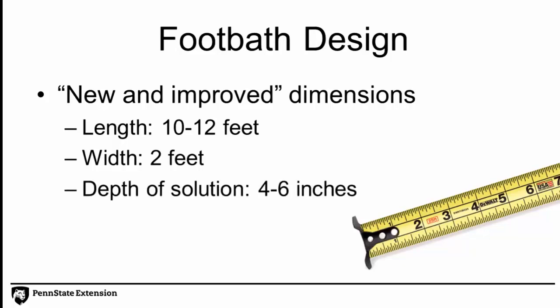We'd like to see the solution in there deep enough to cover the heels of those cows pretty well, but we don't need it excessively deep. Once again, if we get too deep on the foot bath solution, we end up using an excess amount of it. Plus, there's the potential, if we end up with a very deep foot bath solution, that we might end up splashing some of that solution onto the udders. So it's generally recommended that we try and keep it at 4 to 6 inch range. Again, it depends on whether or not the foot bath is in a level location, and I'll show you a picture of that in just a moment.